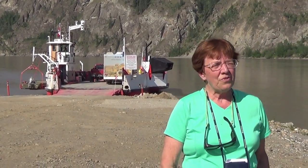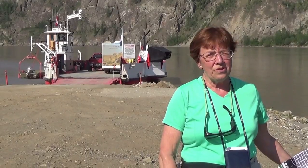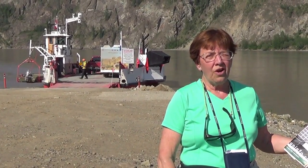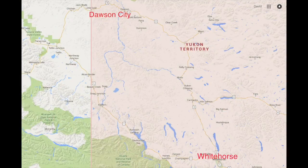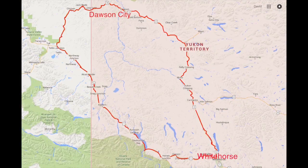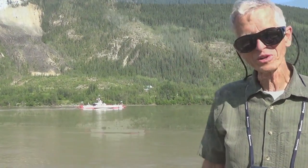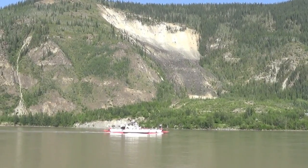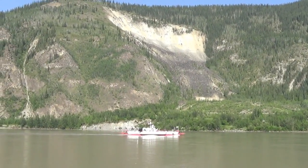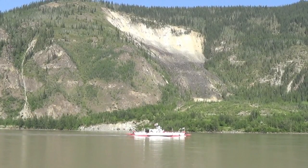Well, if it weren't for this ferry, which operates 24 hours a day, one would have to drive from Dawson all the way back to Whitehorse to get here. How about 1,000 kilometers or maybe 800 miles just to go around and avoid the ferry, the way we go through Mayville to avoid the Stove Ferry. If you live in Dawson City, however, you've got to take the ferry if you want to go to Alaska on the Top of the World Highway.